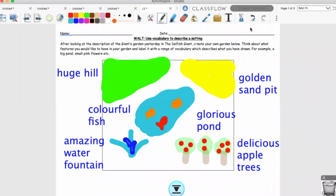In this lesson, you're going to be using vocabulary to describe a setting. Yesterday, you should have designed your very own garden. Okay, and you could have labelled it using lots of different adjectives. This is what I created.